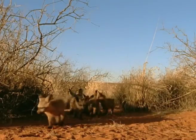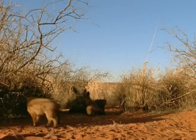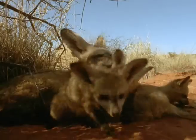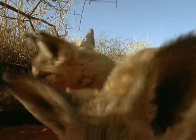Bat-eared foxes are often hunted for their fur, especially in the vicinity of towns. In protected areas, however, they are quite prevalent. Yet their population density has never actually been investigated.